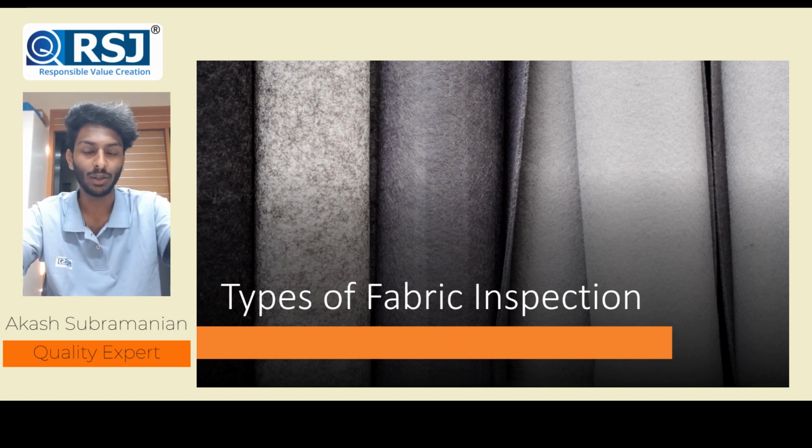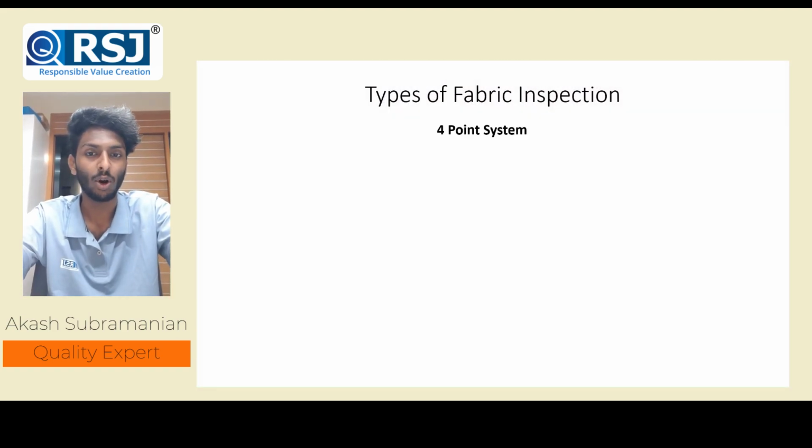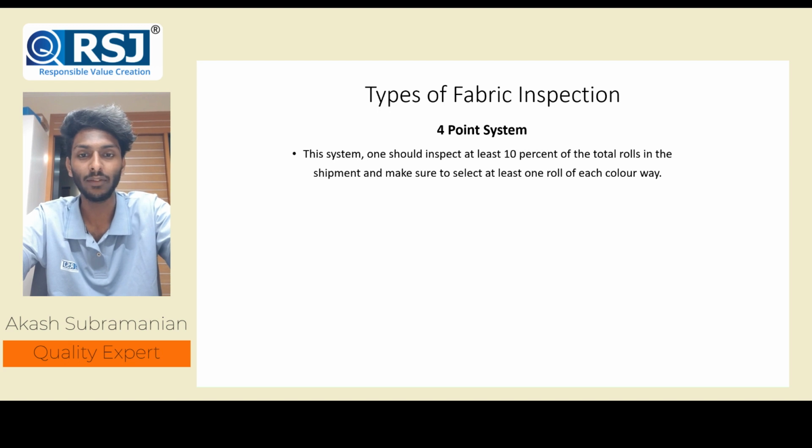Next is types. Even though fabric inspection is one general process, based on the defects and penalty points it is classified into many types, out of which the most commonly used are the 4-point system and the 10-point system. The 4-point system is the most commonly used control measure in fabric inspection in the apparel industry. In this, one should inspect at least 10% of the whole shipment of the fabric, and must make sure to select one color on each way.